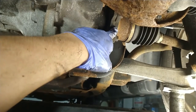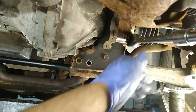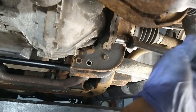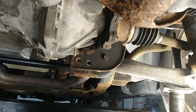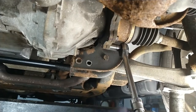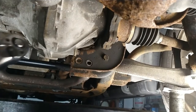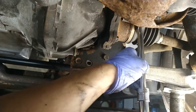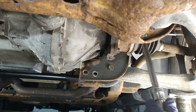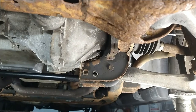Okay, I'm going to finish torquing the axles. Put everything back on. This is done. This is done. This is done. Let's finish the other side.